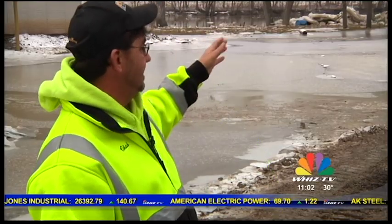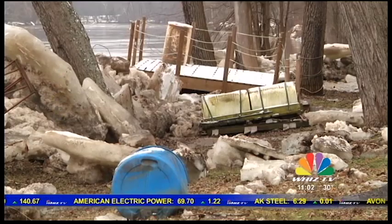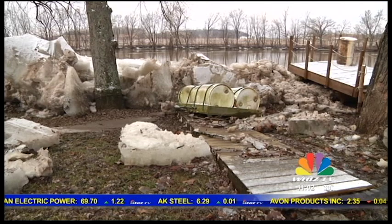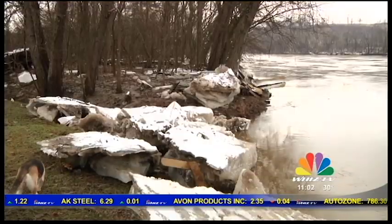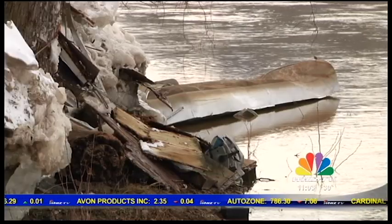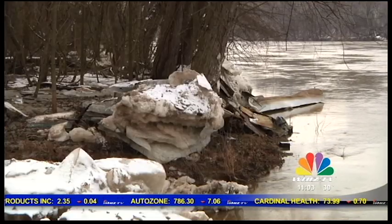A lot of people on the river usually get their docks out in about November. This year the ice came on so quick, people had their docks in, they weren't able to get them out. Patson says one of his friend's boat was completely destroyed by the ice. My buddy's boat was right there against a tree. It's demolished. The motor's stuck in a tree. So ice takes no prisoners.